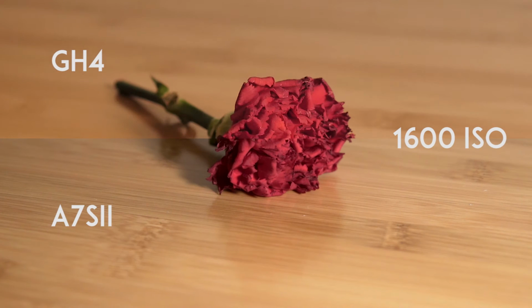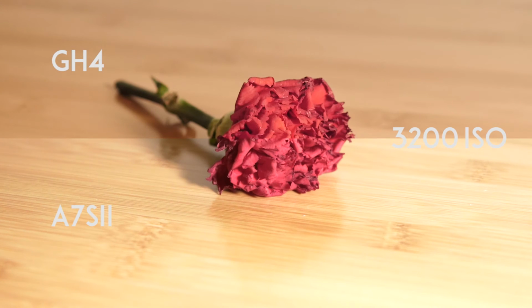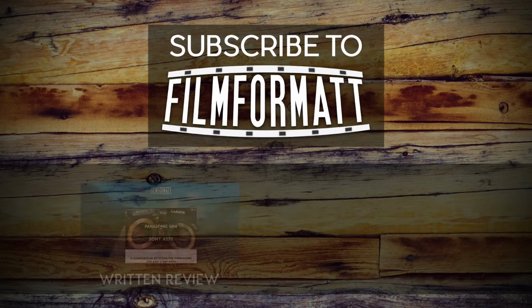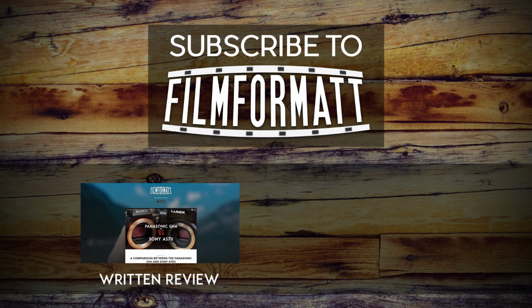For now, I'm going to hold out until the GH5 makes its debut next year, but if there's no significant improvement in its low light capabilities, then I may have to reconsider buying the Sony A7S Mark II.